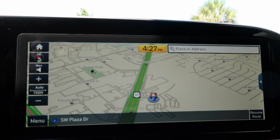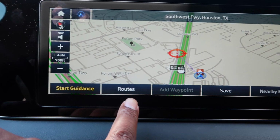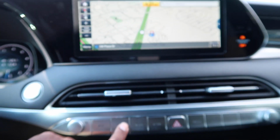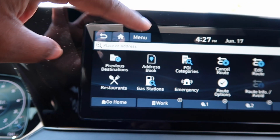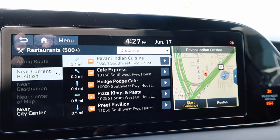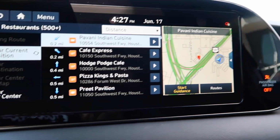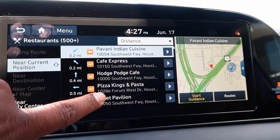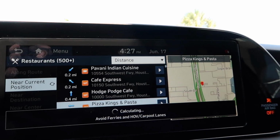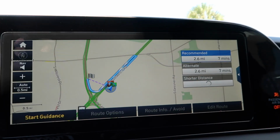Also, here you have a map. There's 59, Southwest Freeway. Oh, wow, that's cool. So you have your nav. Points of interest, let's look up Chick-fil-A. Has it to where you can search your restaurants. So I don't know what any of this stuff is. So let's say we're gonna go to Pizza Kings and Pasta and Roots. It's gonna calculate. And there it is. All you gotta do is bust a U-turn and you are no longer hungry.